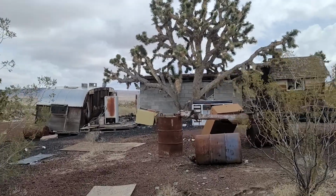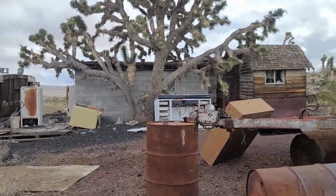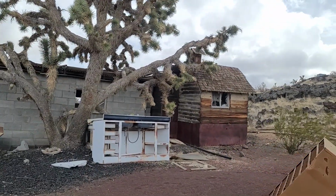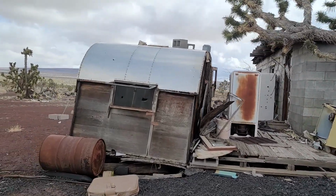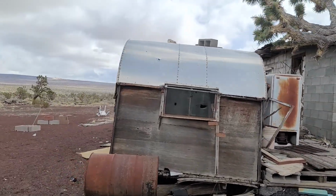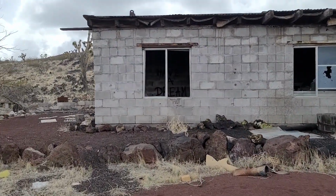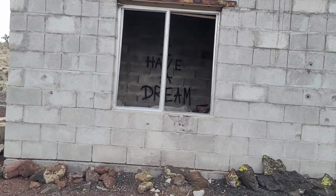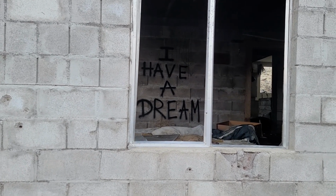Okay, now we're coming up on this sort of cluster of buildings. It looks like a cinder block cabin that has some kind of little tiny wood annex built off the back. That looks really interesting. And then there's a kind of trailer parked out front that I guess was also part of the living quarters. Oh my gosh, look through the window. This is creepy. Can't see it yet. Maybe you can start seeing it now. It says, I have a dream.